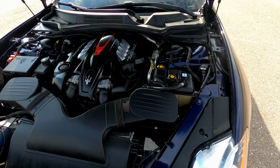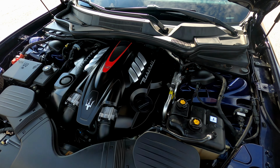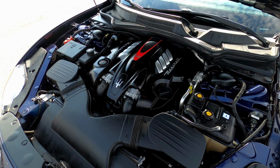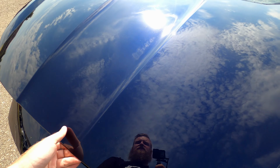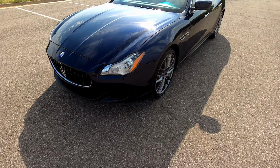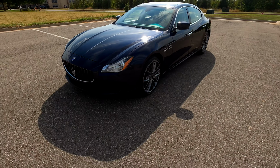Engine bay is super clean. It's been very well looked after. Idle's really smooth, really quiet. Car sounds super healthy. It runs and drives awesome. No issues, no complaints. This is such an understated, just enjoyable, fun sedan.